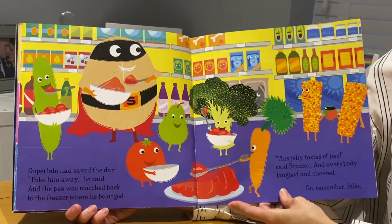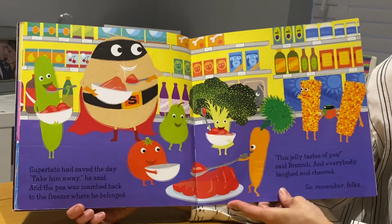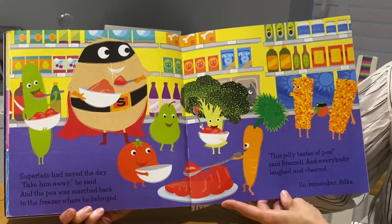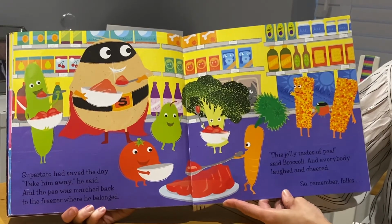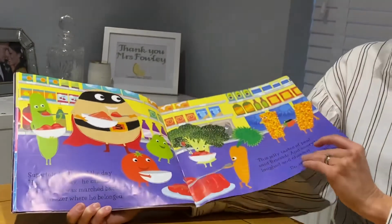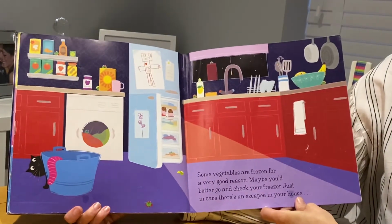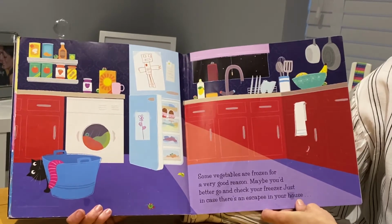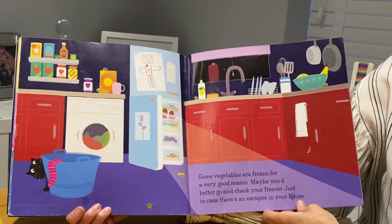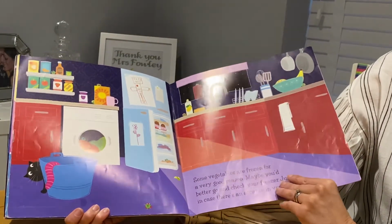Supertato had saved the day. Take him away, he said, and the pea was marched back to the freezer where he belonged. This jelly tastes of pea, said Broccoli, and everybody laughed and cheered. So remember, folks, some vegetables are frozen for a very good reason. Maybe you'd better go and check your freezer just in case there's an escapee in your house.